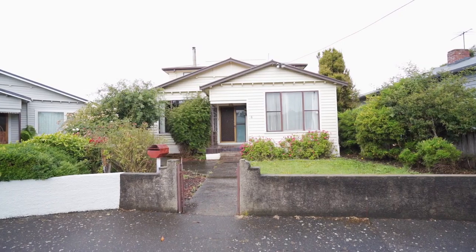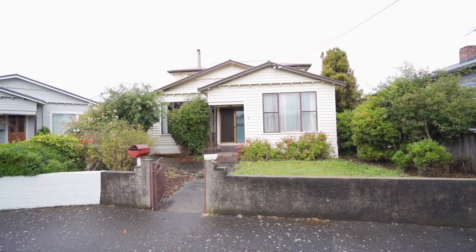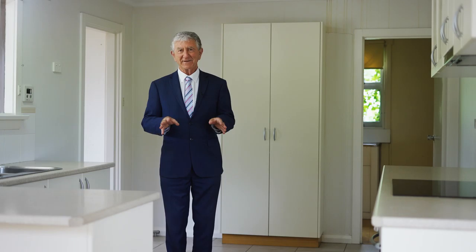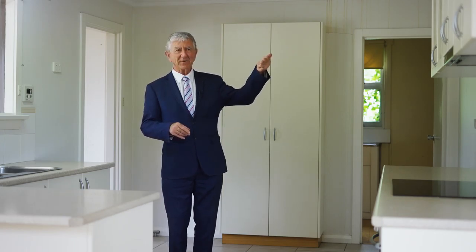If you're looking for a property that will suit student rentals, or it may be that you've got a large family, this would be perfect. Very good location. McDonald's, 3 minutes down the way. And into town, you'd walk there in half an hour, max.